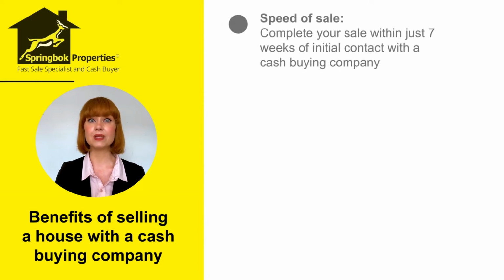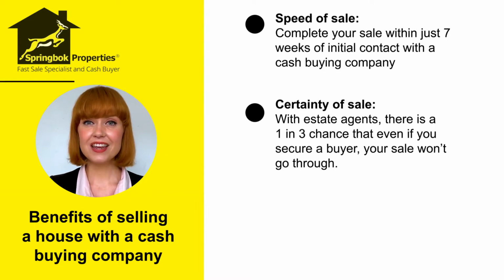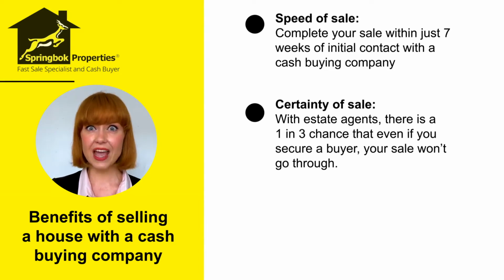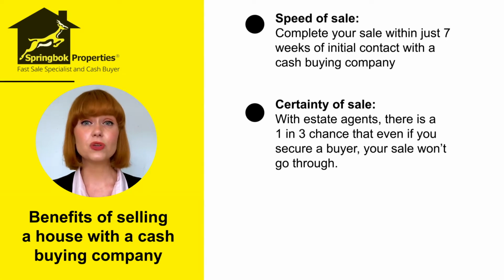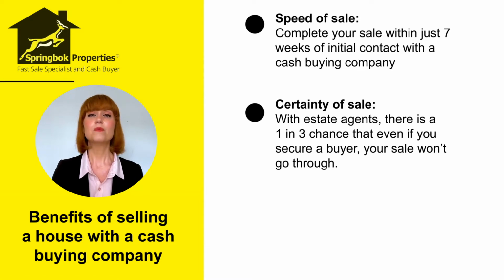Now, what are the other benefits of selling a house with a fast cash buying company? Well, the main benefit is the speed of sale. But another key benefit is the certainty of a sale. About 30% of sales fall through after getting agreed on the open market, so there's a 1 in 3 chance that even if you secure a buyer through an estate agent, your sale might not actually happen. That means you'll have to start the process all over again, so more bills for you, more delays, more uncertainty and more time wasted. On the flip side, a cash buying company will help you secure a sale. Unless you want to pull out of the sale, there's a very high chance that the sale won't fall through.